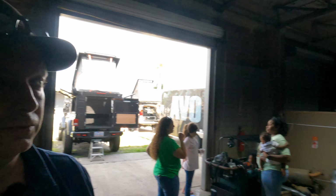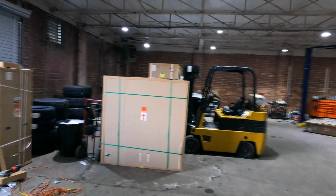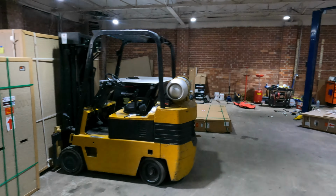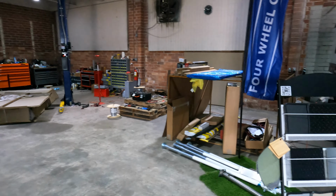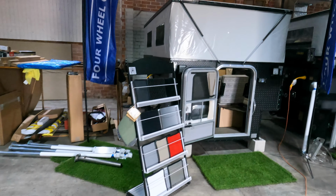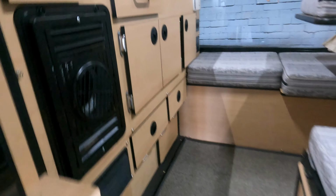Go show you their showroom. So if you need some work done, this is pretty cool. They've got a lift over here, forklift to move the pallets around. As you can see, they got tires, prepping for customers. They've got cabs they're prepping for customers, and then they've got their display area over here. A couple of alu-cabs and Four Wheel Campers. This thing's pretty sweet. You can walk in, check it out. Let's just go check one out.